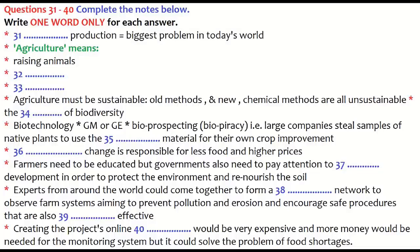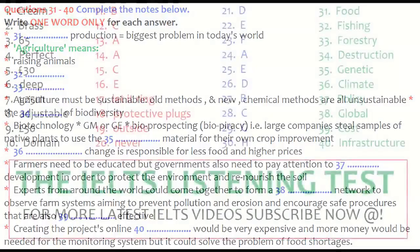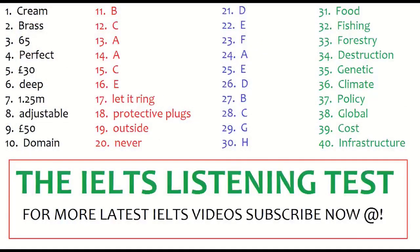That is the end of Part 4. You now have half a minute to check your answers. That is the end of the test. You now have 10 minutes to transfer your answers to your IELTS Listening answer sheet.